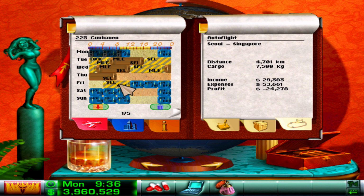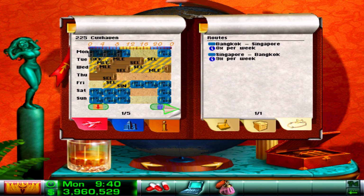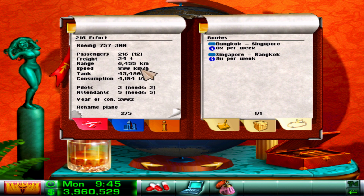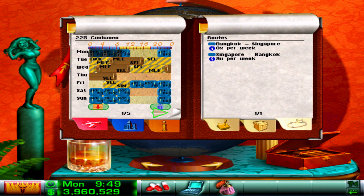This plane's actually got marginal. It's pretty much the same fuel efficiency. They're very much the same planes, actually. I mean, this one has got, I think, speed of 900 and fuel consumption 2,800. This one's got 10 kilometers slower, and the consumption is a little bit higher. So there you go. I think that was a really good buy, actually. We just had to fix this one up.